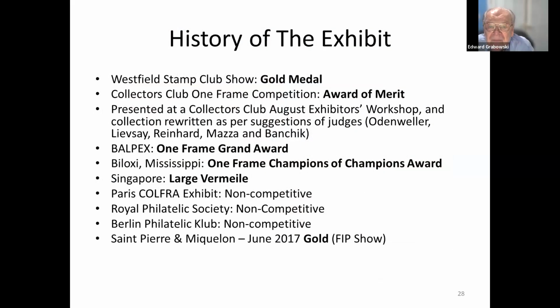So what happened when I exhibited at my local show in Westfield, New Jersey, got a gold medal. I exhibited at the Collectors Club one-frame competition. I got an award of merit. That's not so great. I mean, it's a nice award. Normally 5 of them go out. The grand award, I should mention, at that competition was a one frame of St. Louis Bears, if you could imagine that. And the reserve grand was one frame of the 10-cent New York Postmaster Provisional. So I was up against 2 blockbuster one-frame exhibits. I was happy to get an award of merit.